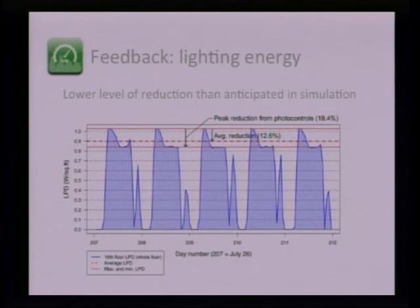When we have sufficient light from the sky, we need to have not a reduction in electric lighting during the day, but we need to minimize electric lighting to only spaces that don't receive daylight. And so this was the efforts to get lighting energy data out of a very stubborn building management system. So this is 1 week where I was getting clean data. And this shows you the effect of the photo controls.